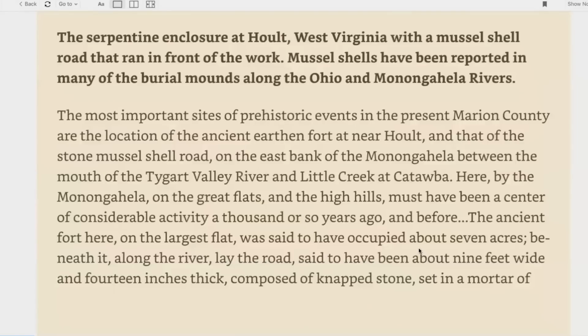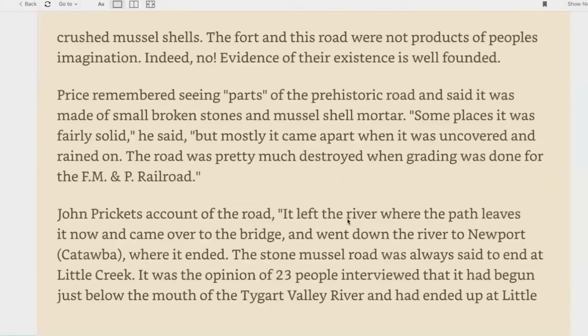The most important sites of prehistoric events in the present Marion County are the location of the ancient earthen fort near Holt, and that of the Stone Mussel Shell Road on the east bank of the Monongahela between the mouth of the Tygart Valley River and Little Creek at Catawba. Here, by the Monongahela, on the Great Flats and the high hills must have been a center of considerable activity 1,000 or so years ago, and before. The ancient fort here on the largest flat was said to have occupied about 7 acres. Beneath it, along the river, lay the road, said to have been about 9 feet wide and 14 inches thick, composed of knapped stone set in a mortar of crushed mussel shells.